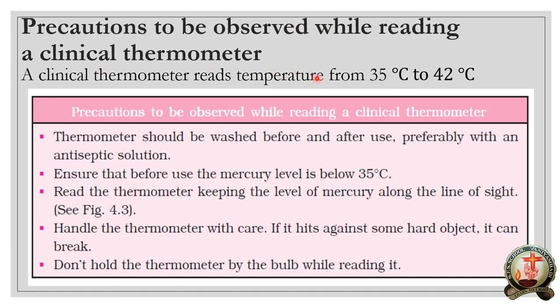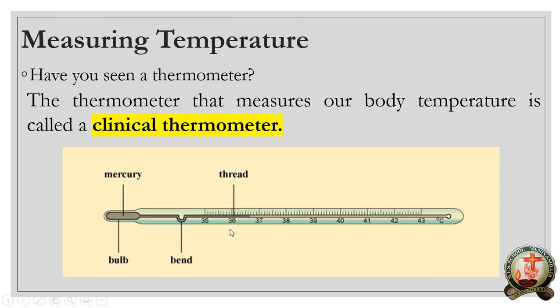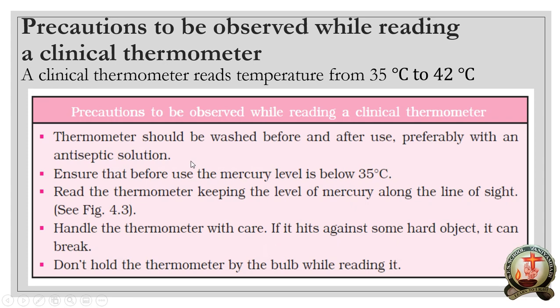A clinical thermometer reads temperature from only 35 degrees to 42 degrees. As you might have seen in the thermometer, the temperature starts from 35 to 42 or 43 degrees only, because an average human body temperature range will be from 35 to 42 only. It will not go below 35 and it will not rise above 42 as well. That's the reason why the temperature range in your thermometer is only from 35 to 42 degrees. Now what are all the precautions you need to observe while reading a clinical thermometer?